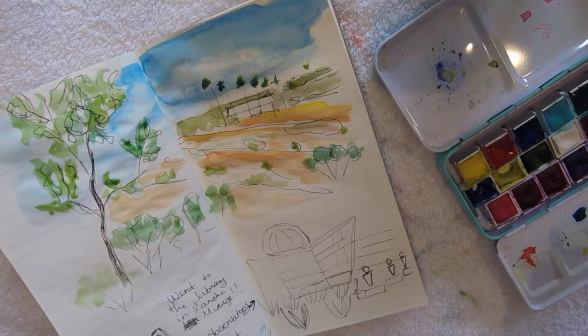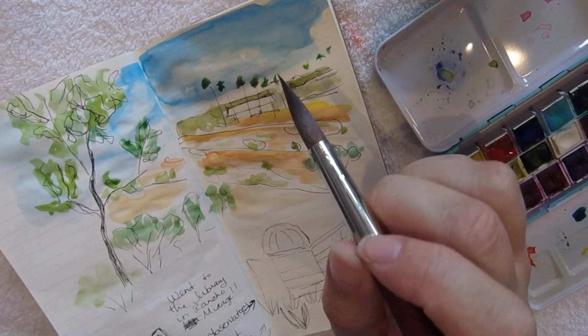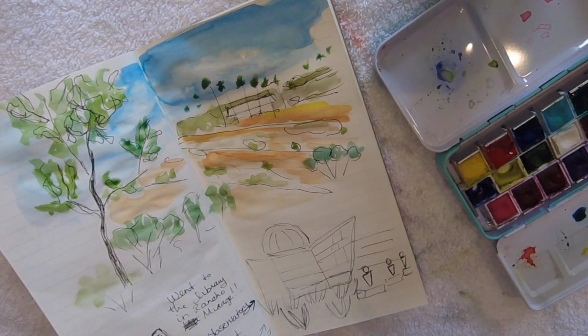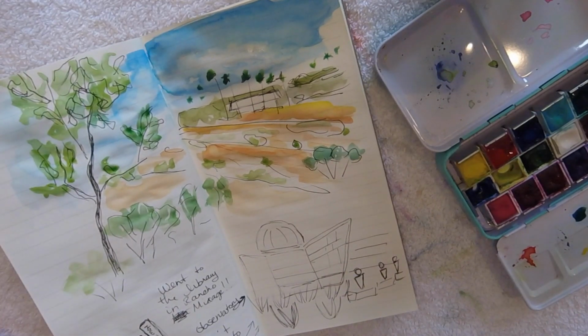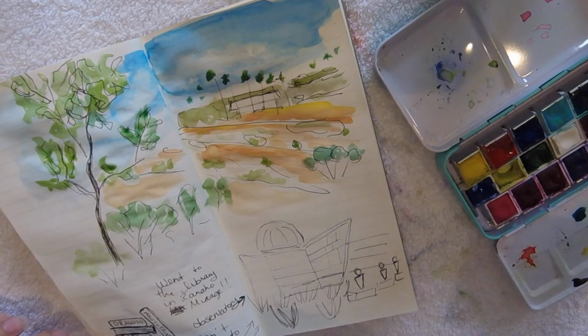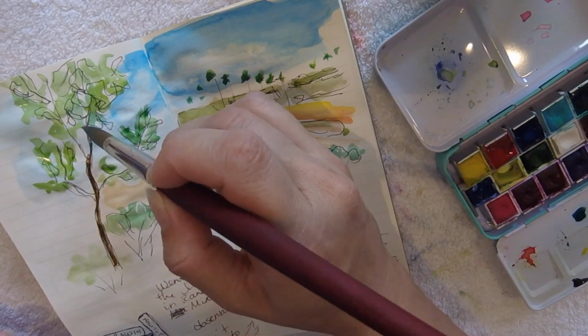And then I'll put some more little blobs, because I'll put some lines in for the tree trunks. And for tree trunks, my favorite thing to use is ultramarine blue and burnt sienna, but this is not a serious painting. This is just my traveler's notebook, my little visual diary.